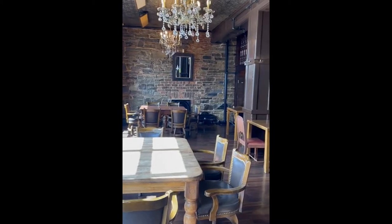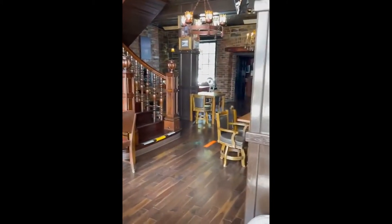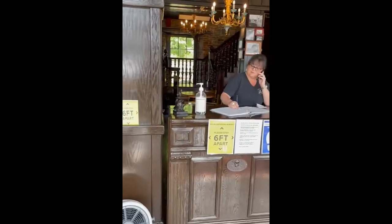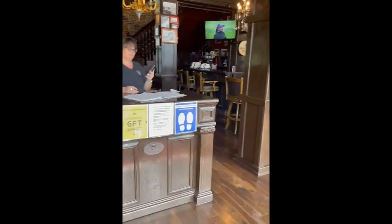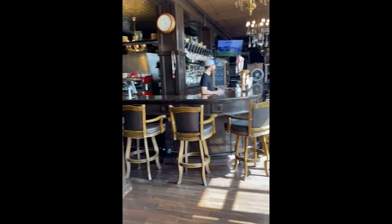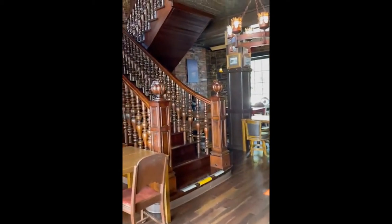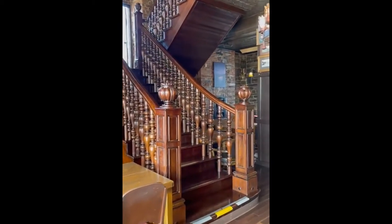This is coming in the front door here. As we look across, we don't have any customers in here yet. We're just about to open. There's the front desk right there. If I turn right and look down the bar, and back to the front, to the POS station. Here's the main stairs going upstairs.